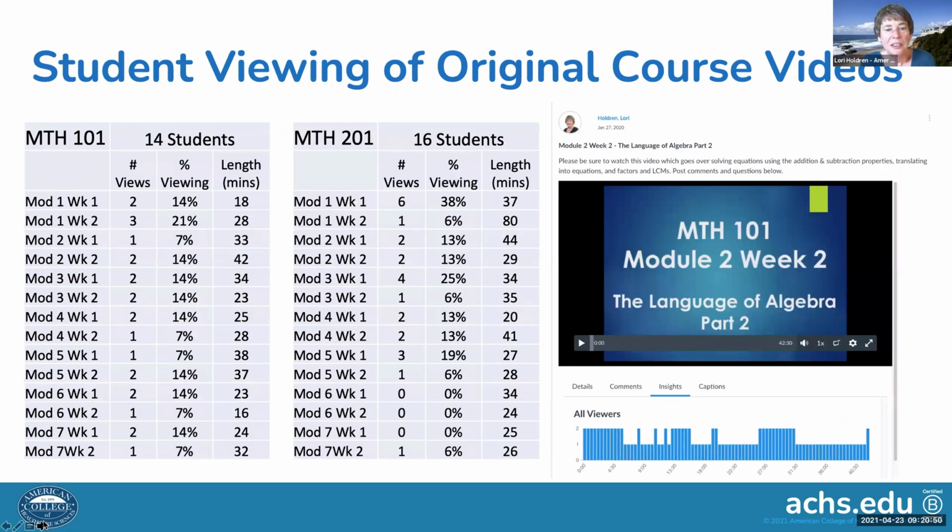So this is some data about the watching of my videos. And we were able to capture this through Canvas here. I'm not sure if it works in other systems, if others of you are using Studio, but this screen here just shows you a video that I would have had posted in my course and the viewers. You can look at the insights and see the viewers. And you can see here 2 students were watching this video. One watched all of it, and the other one was skipping around from piece to piece.